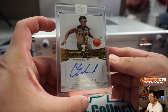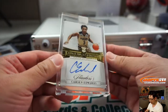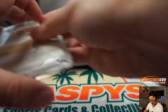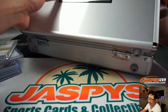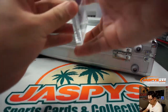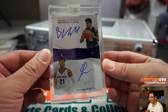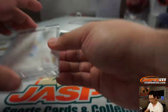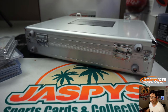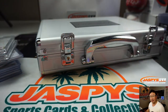You got Carson Edwards, diamond and autograph out of 25. And on the right side, ooh, a dual autograph, Brandon Clark and Rui Hachimura. That's nice, 2 out of 15. Now, I love these random hit breaks, ladies and gentlemen, because I don't have to randomize anything. It'll just go to one person.